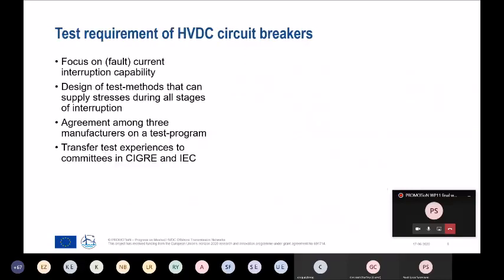Well, based on that, we have developed a list of test requirements for DC breakers in promotion. We focus on the fault current interruption capability.